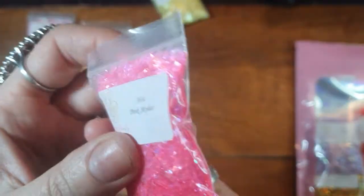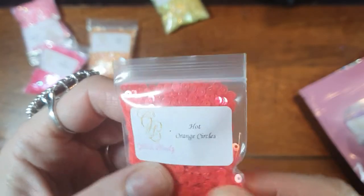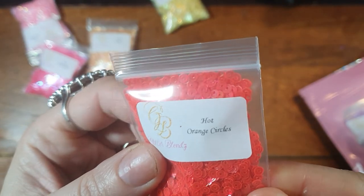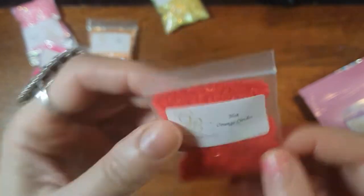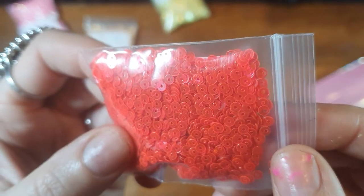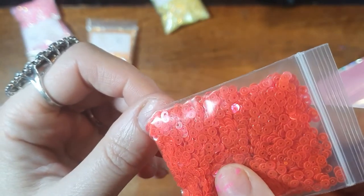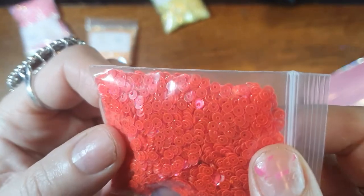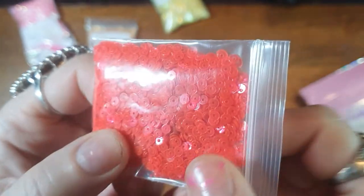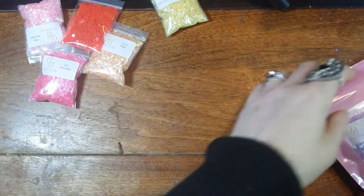This is like a hot pink Mylar. I really like hot pink with nails. It looks amazing. Oh, these are on special too. Oh, hot orange circles. I love this color. How beautiful is that? Can't wait. I got the bigger ones, but sometimes they're too big, sometimes you want smaller ones. Oh, this is awesome. That would look so good in your pre-mixed glitters. Oof, yes.